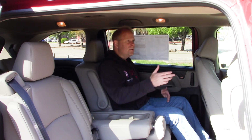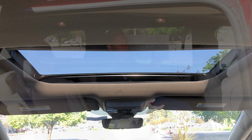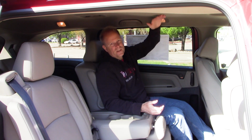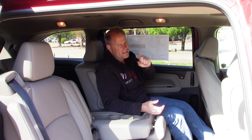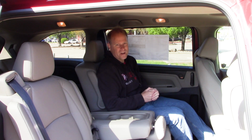And of course, you do have a sunroof right here, conventional size. Obviously, 2022 is not going to bring a full redesign for the Odyssey. So no panoramic sunroof yet, but that doesn't mean we won't possibly see that. Maybe in 2023, we'll have to wait and find out.